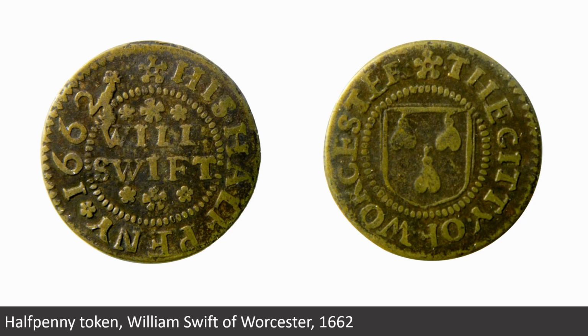It's one of many tokens that were made in England between 1648 and 1672, when private traders decided to meet the need for small change by issuing token coins of their own. This particular token was made in London in 1662 on behalf of a Worcester trader, William Swift. On the obverse, on the left-hand side, you can see his name, the value and the date, and on the reverse, on the right-hand side, you can see the slogan, the City of Worcester, and the city arms, the 3 black pears.